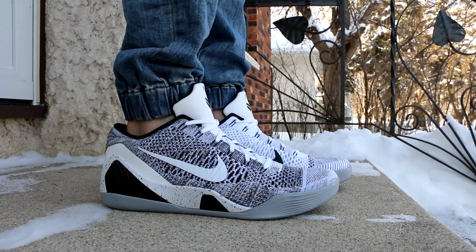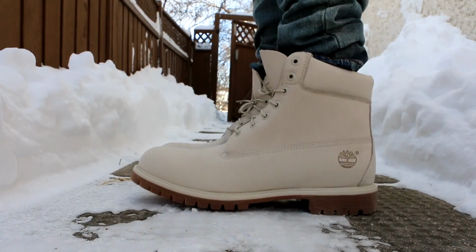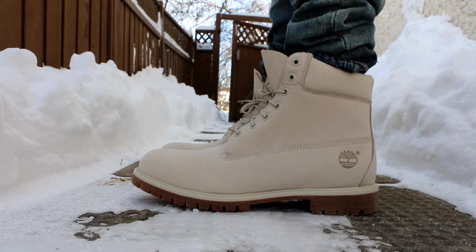You know, there's black and gray and white, it's Flyknit, it's Lunarlon, it's low cut, it's a Kobe. There's so many things to love about this sneaker. I wear these a lot. Probably should have bought 2 pairs when they released because I'm going to want to wear these for a long time. But moving on to Monday, I broke these up for the first time actually.